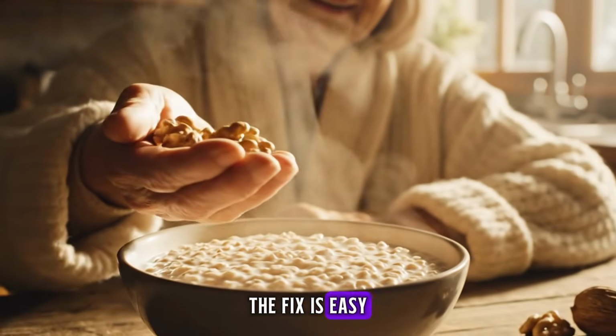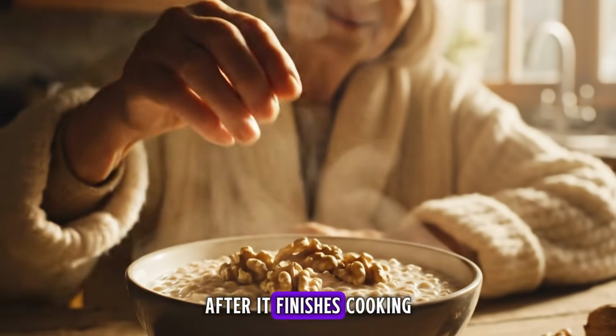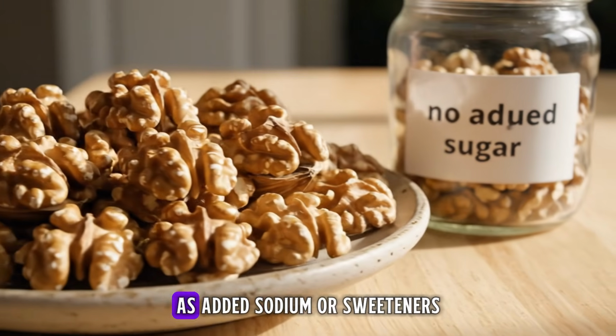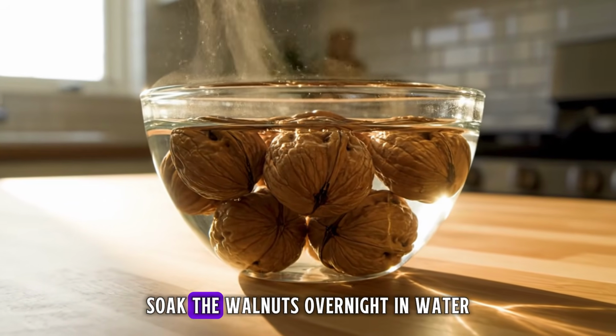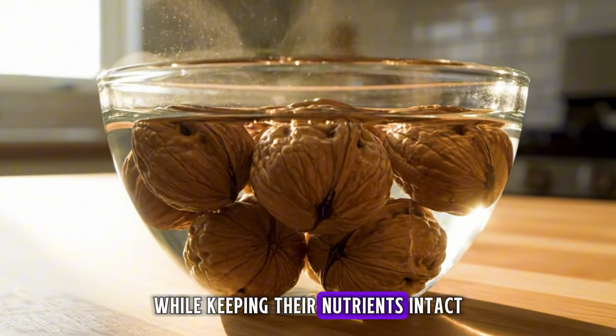The fix is easy. Add 4 to 5 walnut halves to your oatmeal after it finishes cooking. Chop them lightly so they mix well. Avoid salted or sugar-coated versions, as added sodium or sweeteners can undo the heart benefits. If you prefer a softer texture, soak the walnuts overnight in water. They will become tender while keeping their nutrients intact.